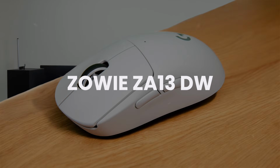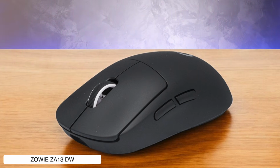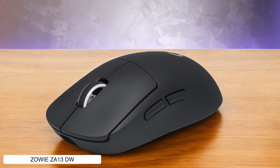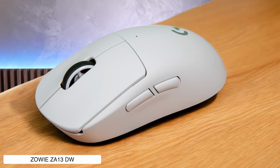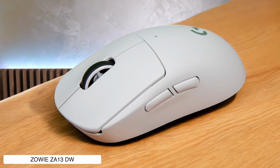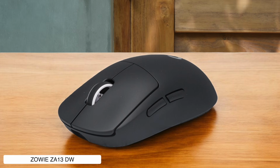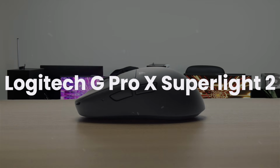Zowie ZA13 DW. This high-humped monster is perfect for claw grip players who like their mice taller than their expectations. And it comes with both speed and control skates because Zowie actually gives a damn about options. The battery life is shorter than a TikTok video, and those mechanical switches might disappoint people expecting optical wizardry. Would I buy it? Maybe, because while that enhanced receiver doubles as a charging dock, which is pretty neat, I'm not sure I want to deal with battery anxiety mid-clutch. Logitech G Pro X. Superlight 2.